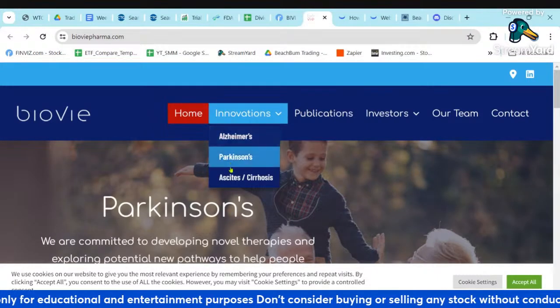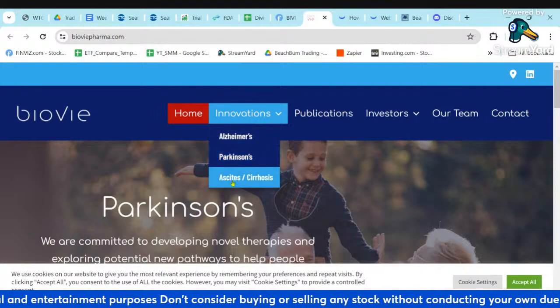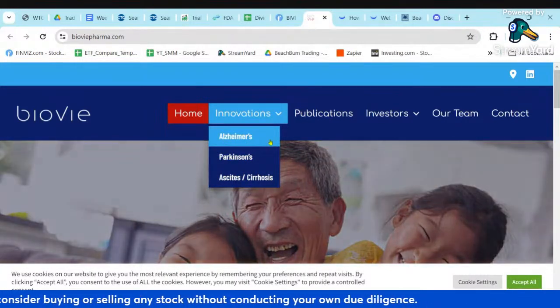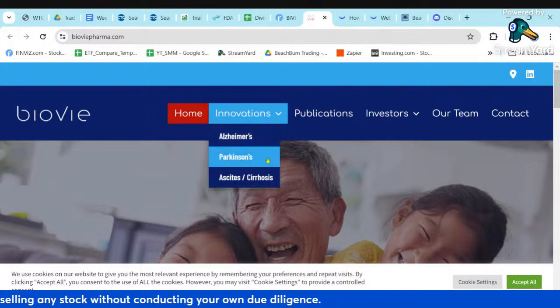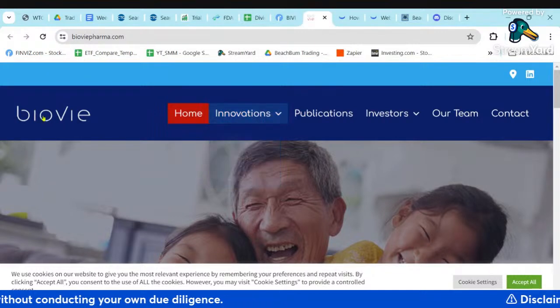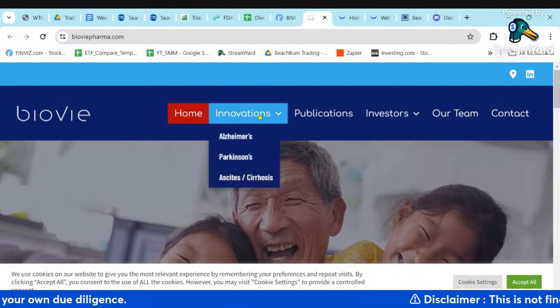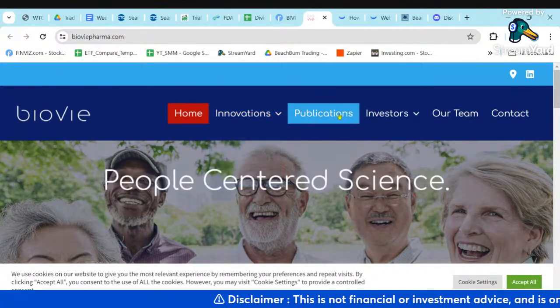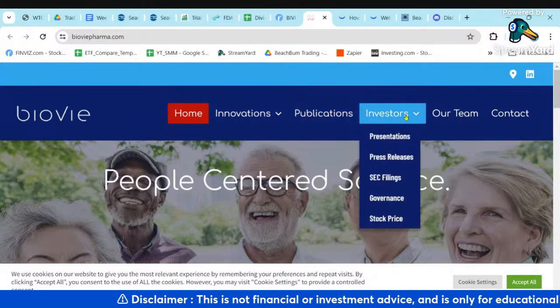But these are tough diseases to deal with. Most of the people that have tried to come up with Alzheimer's drugs, Parkinson's drugs have failed. This is a small biotech. I mean, maybe they'll be lucky, but these are tough. So most of the trials tend to fail.